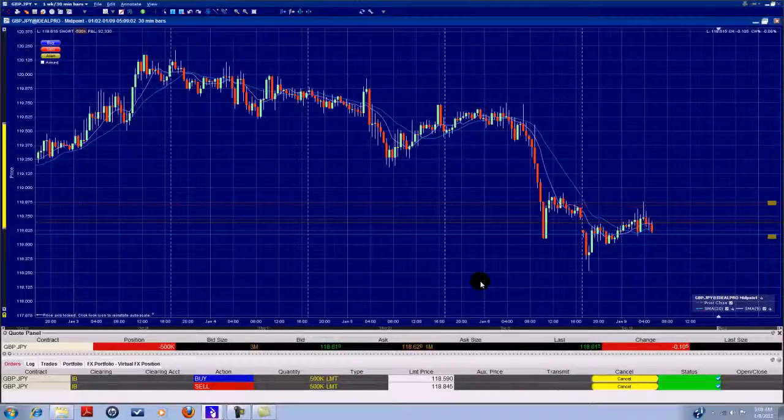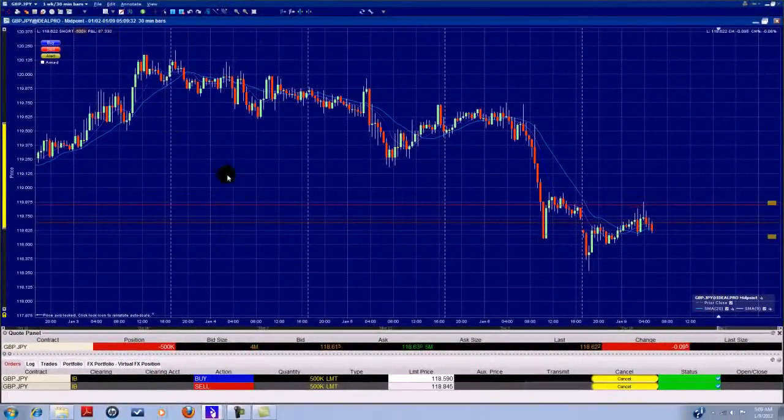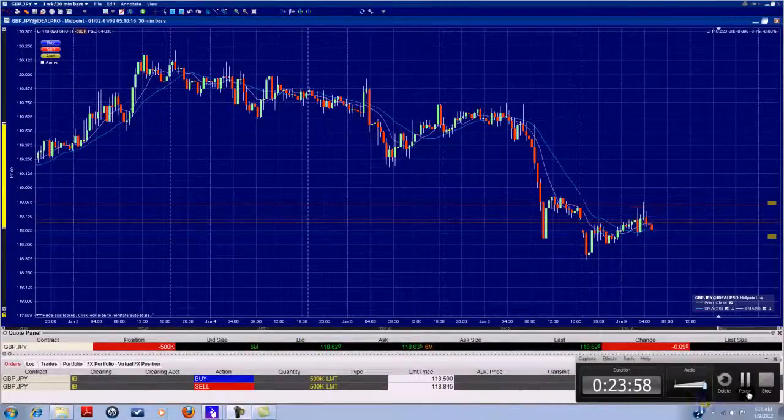Sometimes it's those last 2 pips that take the longest. If we get filled right here, you'll notice that the blue line will go away and this minus 500K will turn to 0. And then it'll reflect in our P&L up here and in the trade log, of course. Well, I'll go ahead and pause till we get a little bit closer here. Get the next push down.